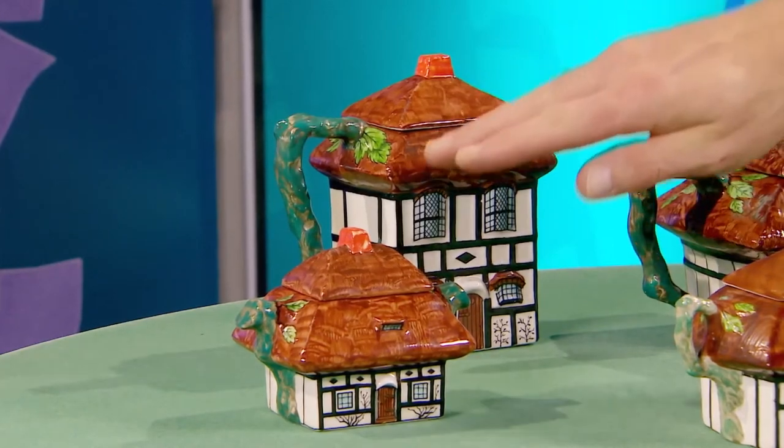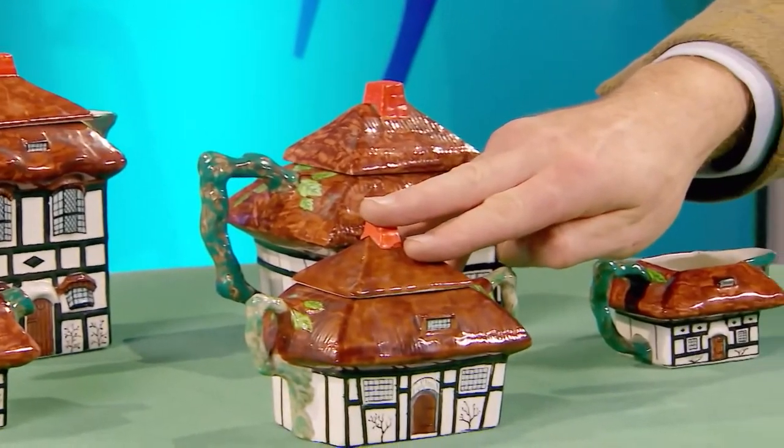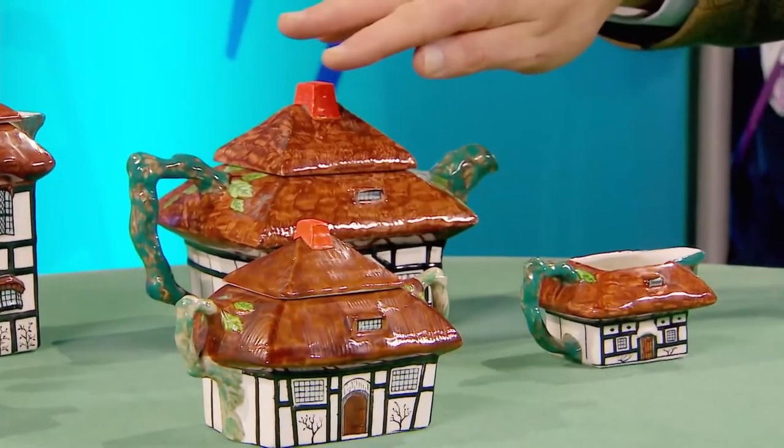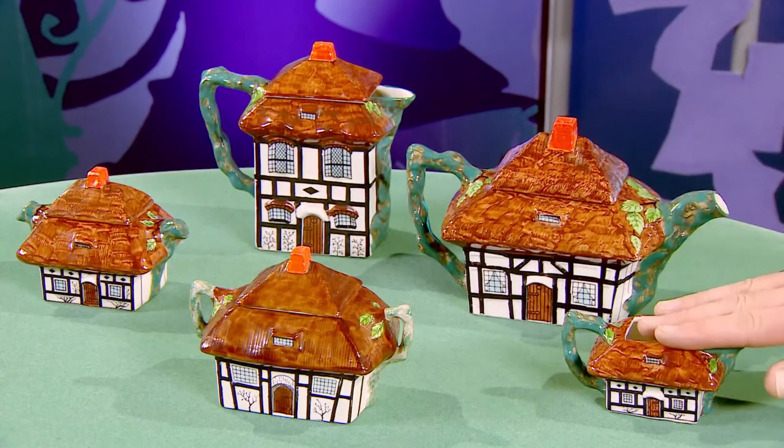What we've got here is basically what we call a cottage tea set. This one's a little bit different. We've got the hot water jug, we've got the sugar bowl. This piece here is actually a jam pot. Then we've got the teapot and we've got the cream jug. So this would have been really ostensibly for a cream tea, which would be fantastic.